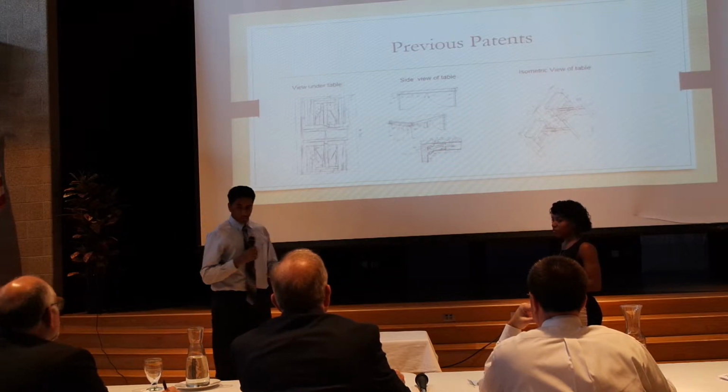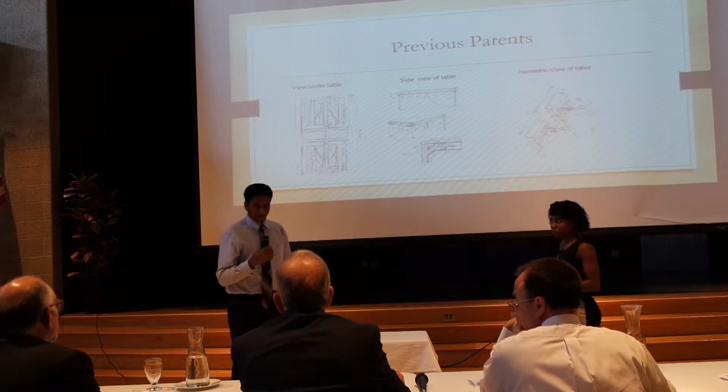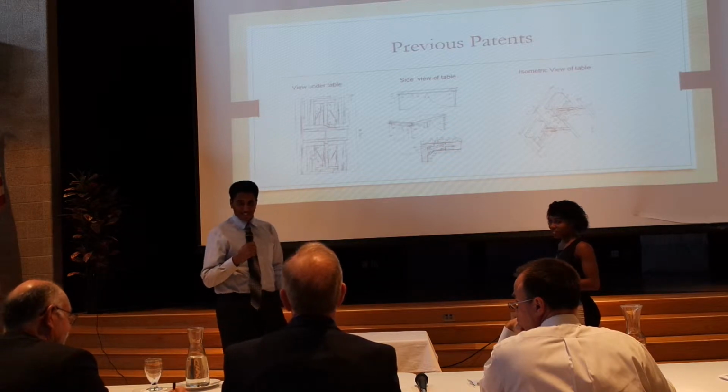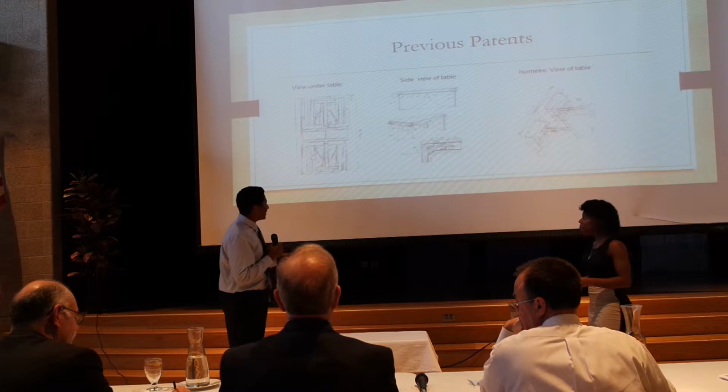Our intention was to make it on a bigger scale, like this one, for office desks, but we didn't have the financial aid or any of the money. Our budget was $50, so we didn't have much. So we worked with what we had.